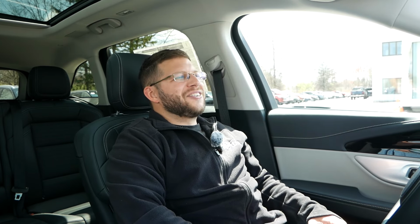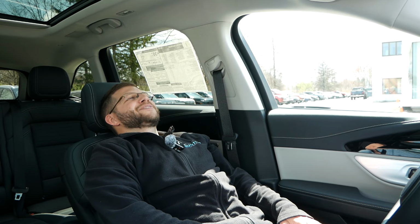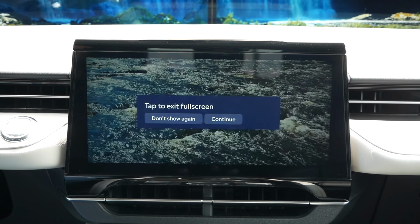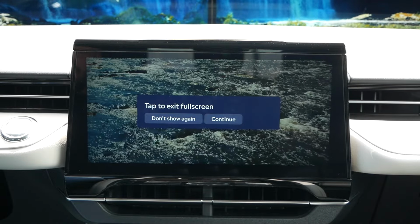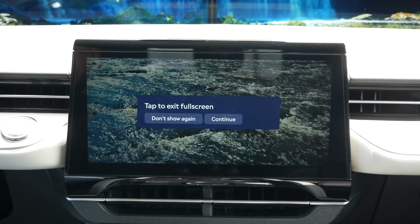Turn it on. The steering wheel is now going back to its original position, and the seats are now reclining. Oh wow, this is nice. This is really nice. So if you're just waiting for someone, maybe you're picking someone up, or maybe you just want to relax for a bit, when you turn on rejuvenation mode, it activates the massaging seats. I can sit back here, relax, recline.